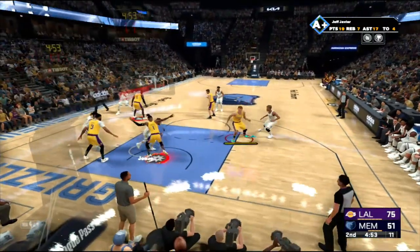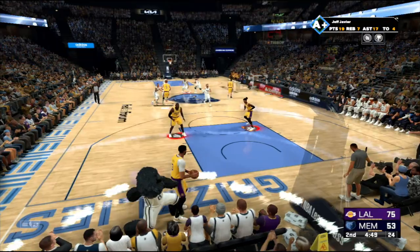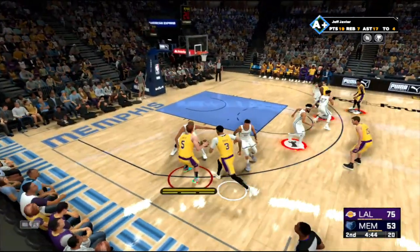To the middle. Here's Jones. Right through the D for the layup. Jones has got his third basket of the night right there. Doesn't get exactly the screen he wants, but turns out he doesn't need it.